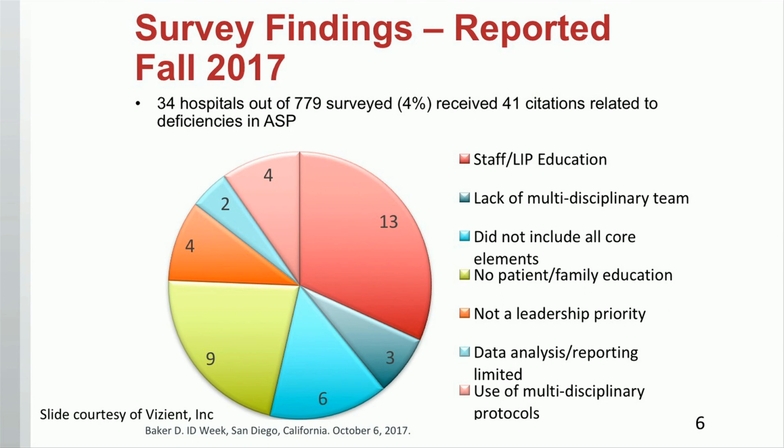Now that this standard has been out for over a year, the Joint Commission is starting to report back on what hospitals are being cited on. So last fall at the Infectious Disease Society meeting, Dan Baker from Joint Commission presented data on how many hospitals were surveyed and cited. Turns out to be about 4% are getting this citation for not having these stewardship elements. By far the most common is not having those physicians and independent practitioners having some type of education and being able to check off on that.